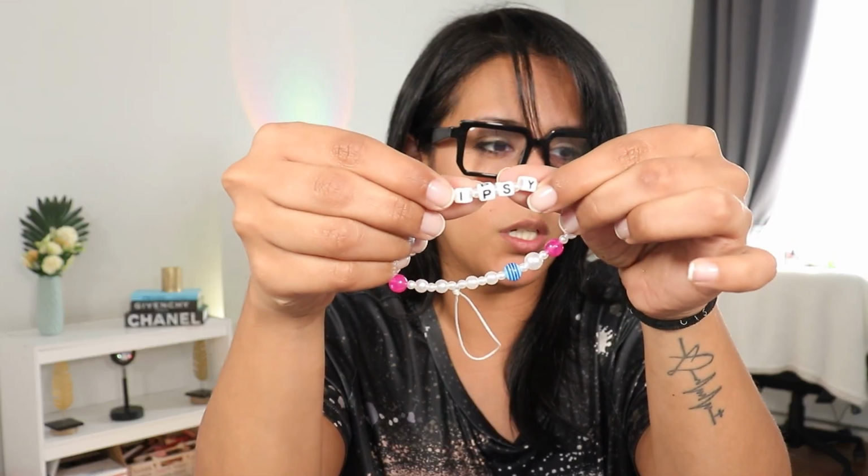Ty thought it was a bracelet. I initially thought it was a bracelet too. And she asked for it. So maybe Ty will take it for her phone.